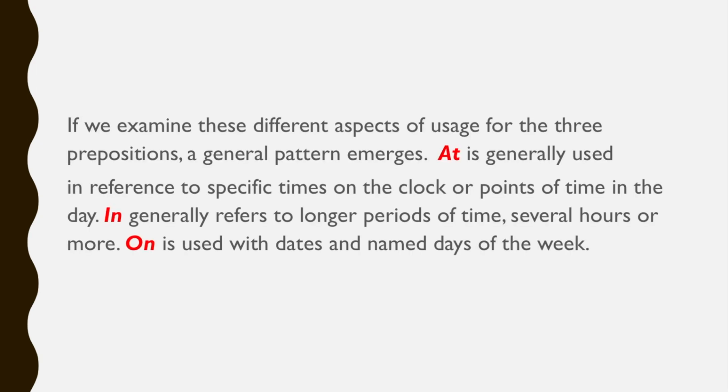If we examine these different aspects of usage for the three prepositions, a general pattern emerges. At is generally used in reference to specific times on the clock or points of time in the day. In generally refers to longer periods of time, several hours or more. And on is used with dates and named days of the week.